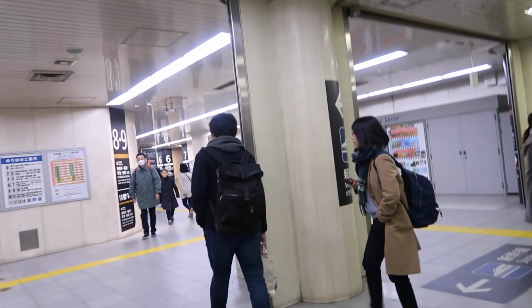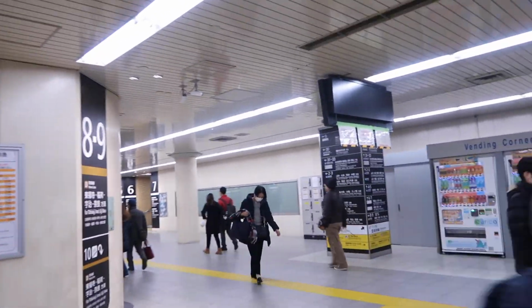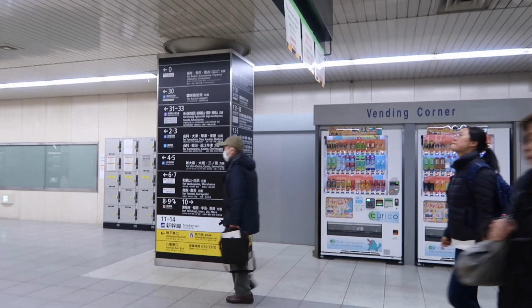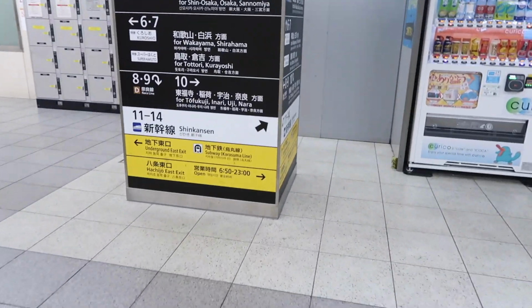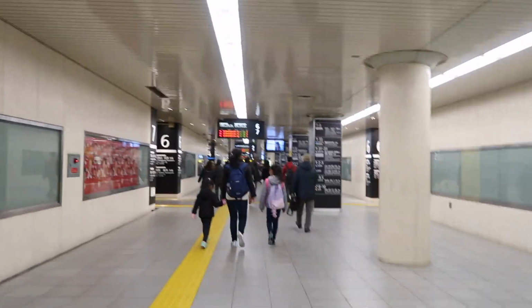Ooh. We've come straight to the basement floor to find the Karasuma line. It's the metro line that we're looking for. This is a real complicated station. So, yeah, Liam, do you... Oh, subway Karasuma line there. Left, underground east exit. That's it. Cool, let's go.